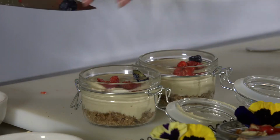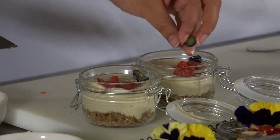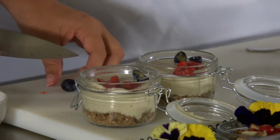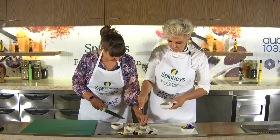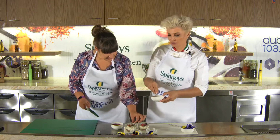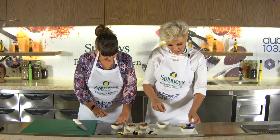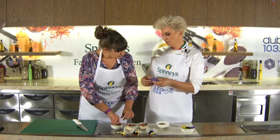So we've got some raspberries, we've got some knife skills, blueberries under the expert tutelage, and we've kept a few pecans left aside too, which I will now sprinkle on the top. So getting that texture as well. Yeah, just a bit of crunch. It's gorgeous. And then we are going to add some of our edible flowers.